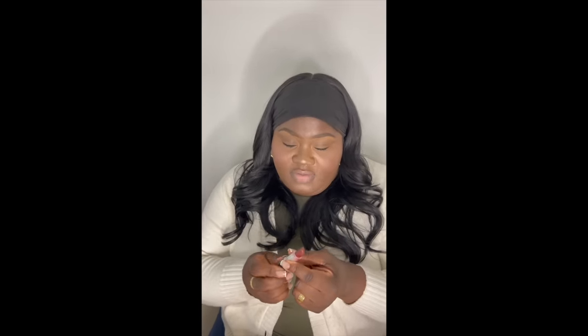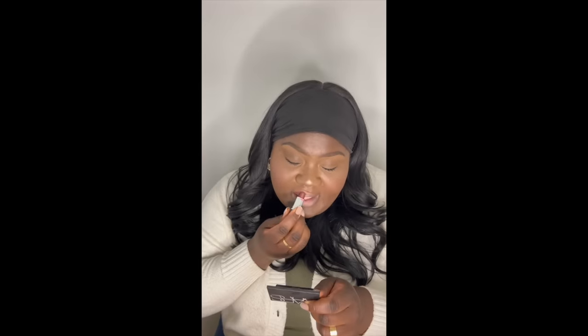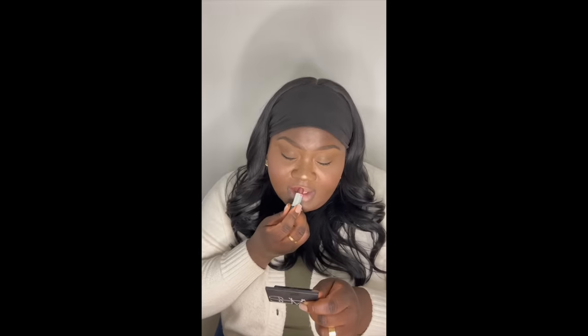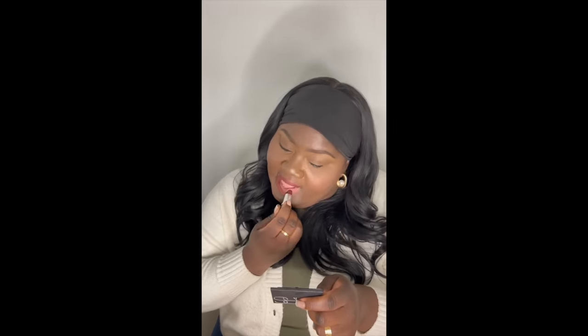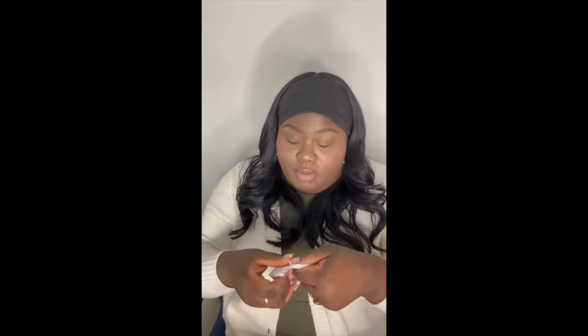Okay, who's next? This used to be my shit. This is called Sin. Sin is one of those burgundy, dark reds. Ugh. Very dry. I'm not mad at this color. Pulling more so brown though than it is a burgundy. I'm gonna need a new makeup wipe.